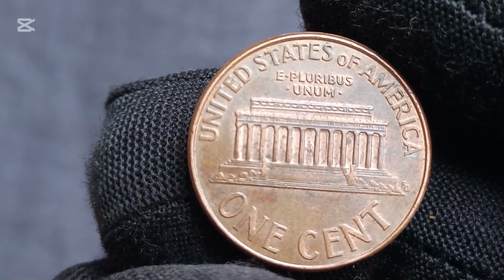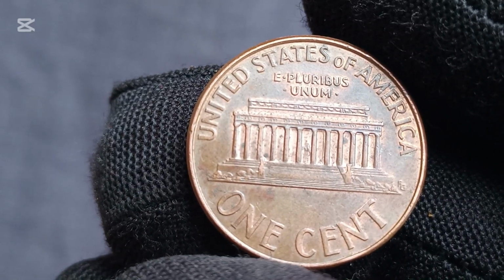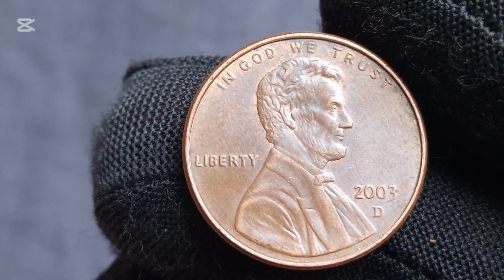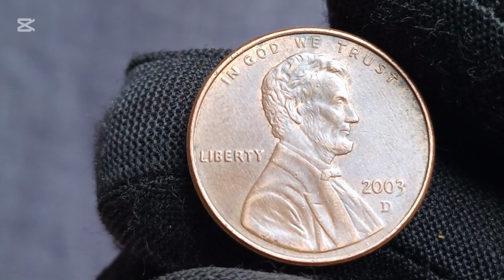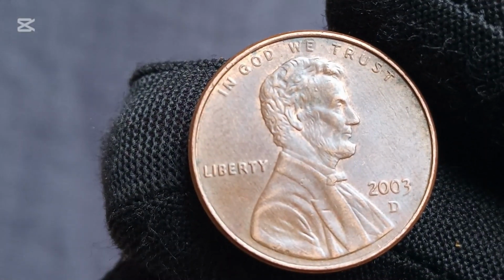The 2003 D Ultra Lincoln penny is a dream come true for coin collectors. Whether you're a seasoned numismatist or a casual hobbyist, always check your pocket change because you never know, you might be holding a coin worth nearly $600,000.